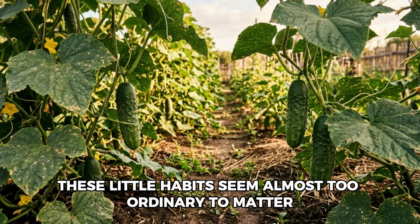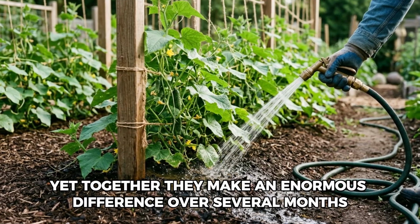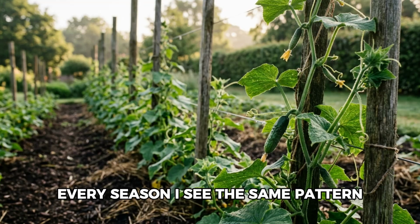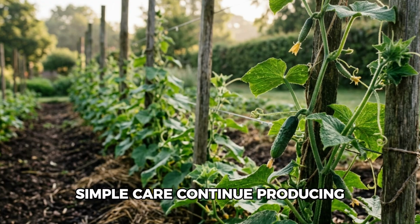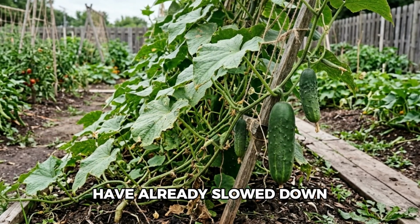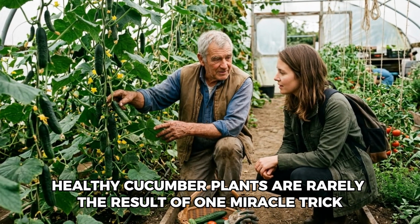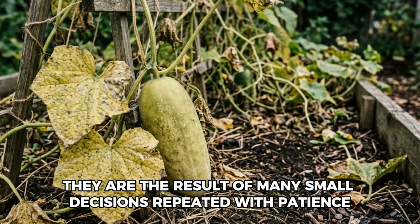These little habits seem almost too ordinary to matter, yet together they make an enormous difference over several months. Every season, I see the same pattern. Gardens that receive steady, simple care continue producing long after gardens that depend on expensive products have already slowed down. Healthy cucumber plants are rarely the result of one miracle trick. They are the result of many small decisions repeated with patience.